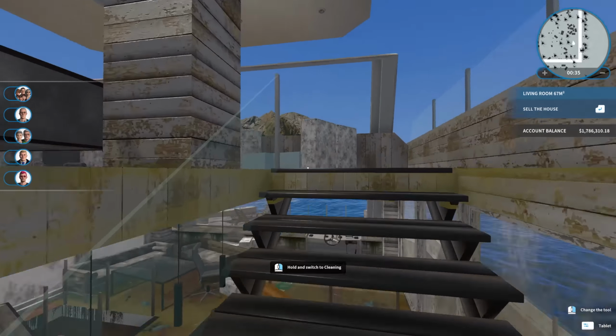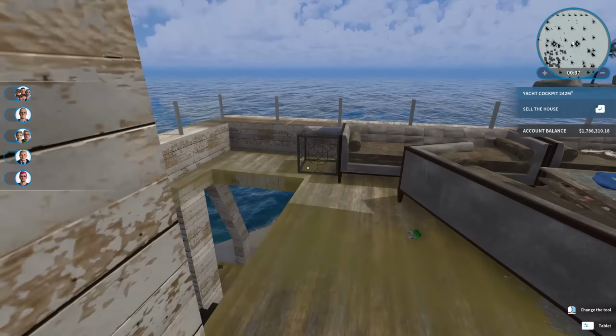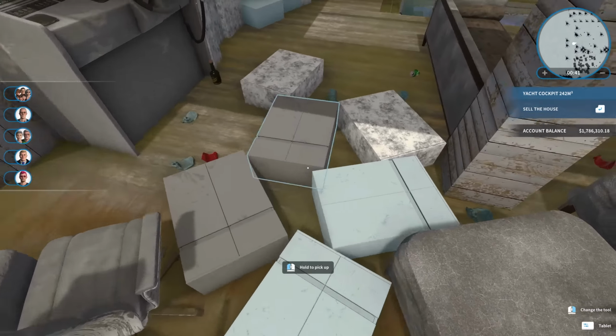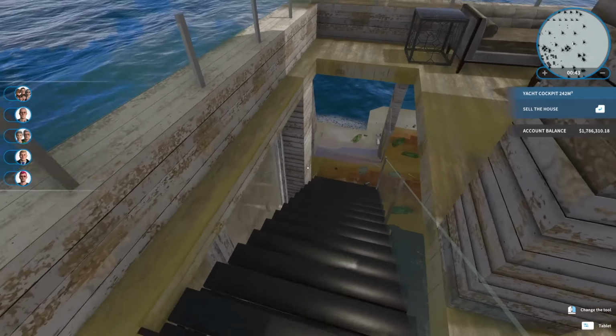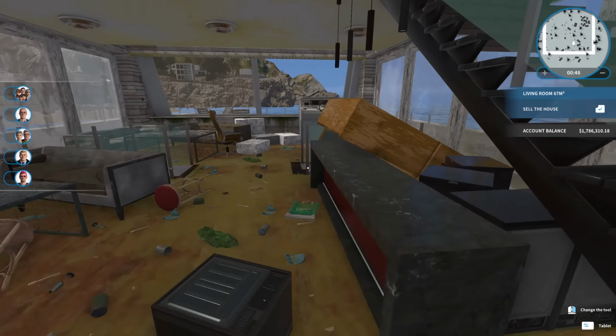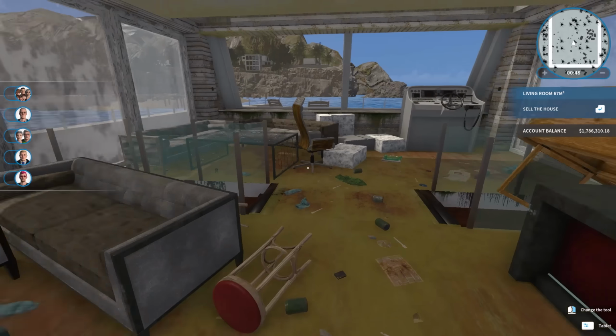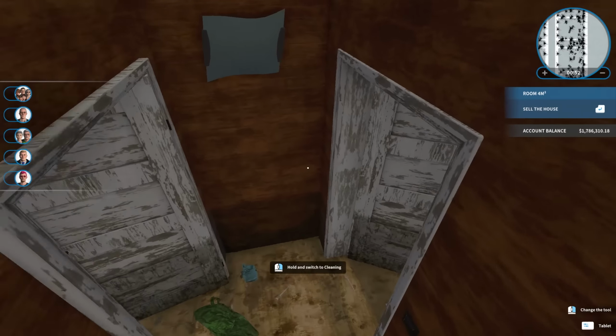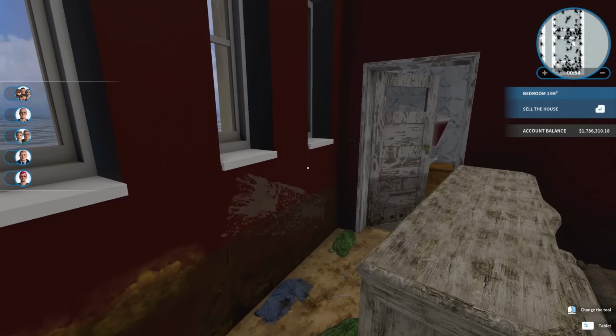Heading up to the top floor, we've got more space here, which is good. Again, lots of stuff we'll have to clean up. We'll have to figure out where we want to do a kitchen, if at all. I don't know if we even want to do a proper kitchen. We might want to do an outdoor kitchen that's more of a grill and stuff like that.